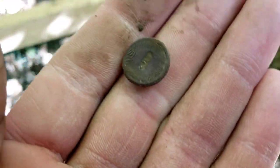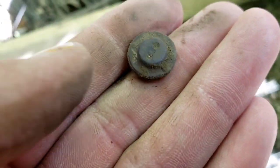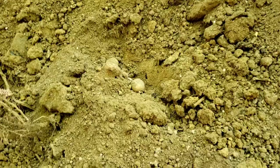So we just exposed our first treasure out of the sifter for the day. This looks like it's going to be some sort of little button. Yeah, it's got a little bit of fancy on it too. That's a cool find. Here's the other end of that. Looks like a 2-hole. That is a really good find. We'll take it. Let's see if we get something else.